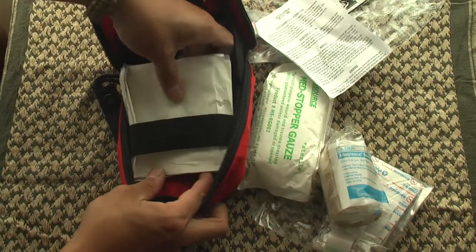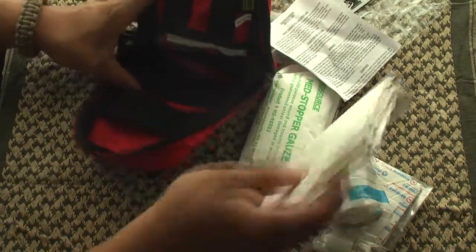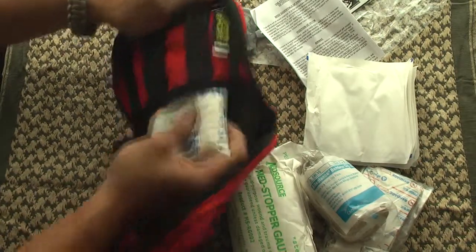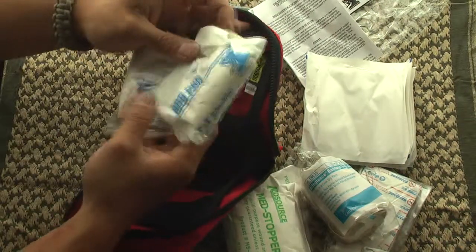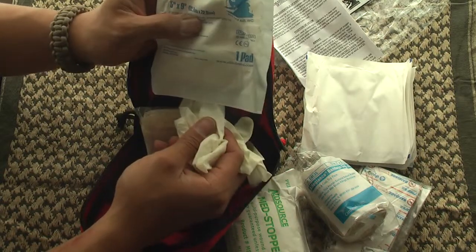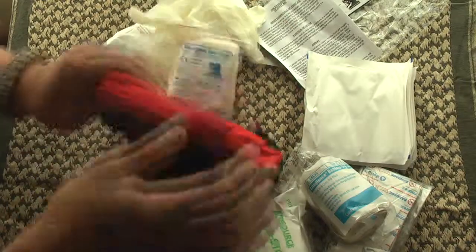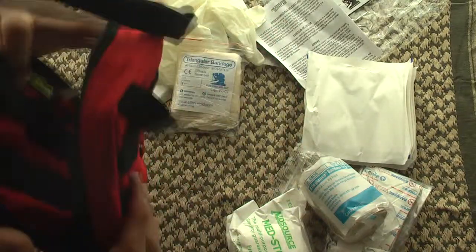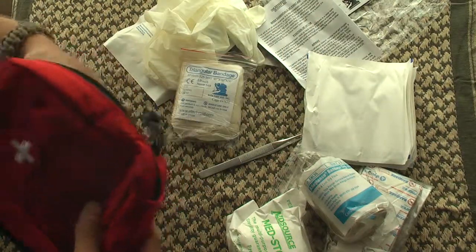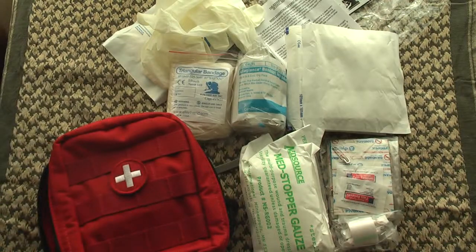Here on the back of the bag, what we've got are more bandages. Okay, put that aside. Now let's get the front. In this pocket, we've got this abdominal pad, latex gloves, and a triangular bandage. The only thing left in here is this tweezer that we saw earlier. That's it. That is the contents of the trauma kit number 1 from EliteFirstAid.com.